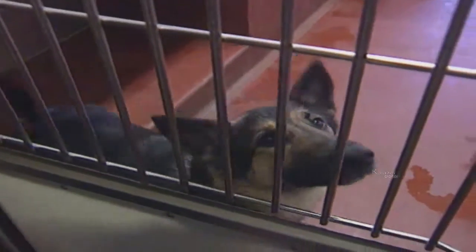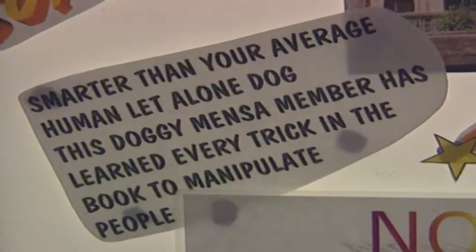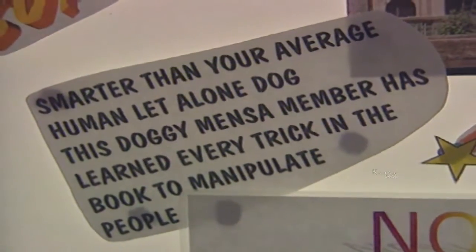Dogs who are suitable for rehoming, like Nova, are kept until they find a home. She's been here for a year, the longest resident, but staff are confident she too will meet her match.